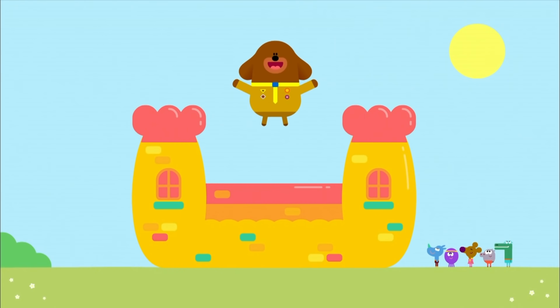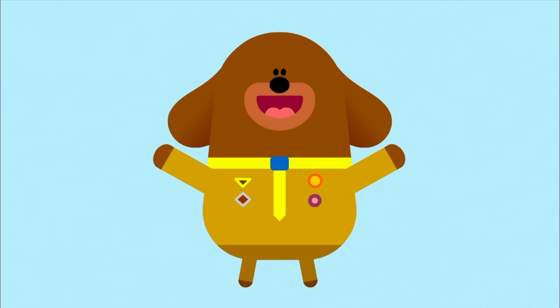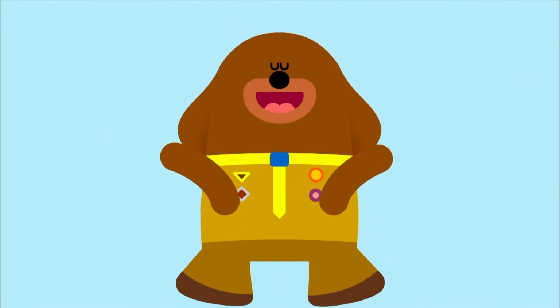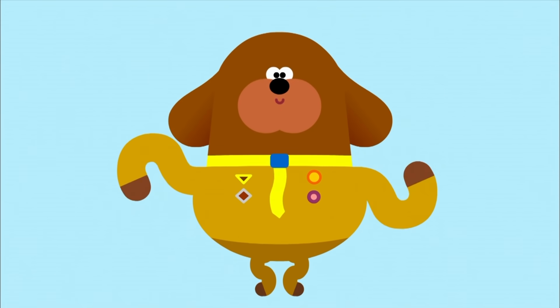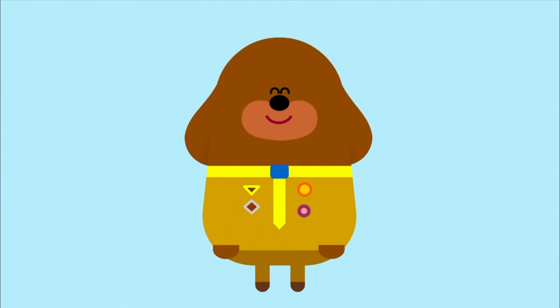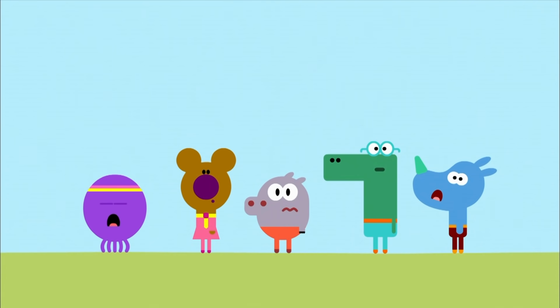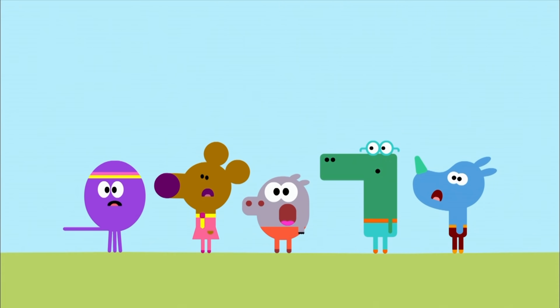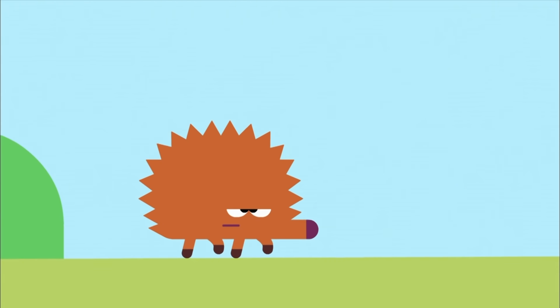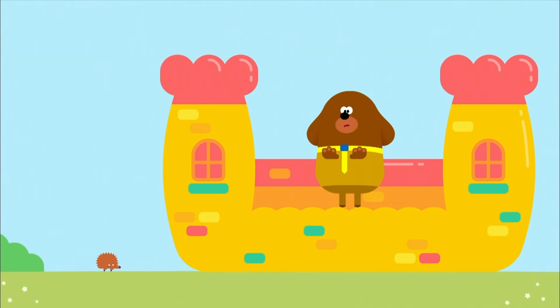There's lots of ways you can bounce, squirrels. There's the bird, the starfish, the ball, the jellyfish, the sleeper, the hedgehog! Oh, we don't know that one. No, it's a hedgehog. Hedgley the hedgehog. He's spiky, her best bouncy castle. A wolf!